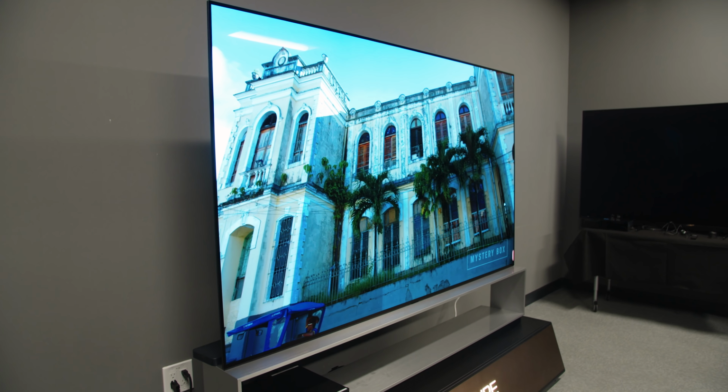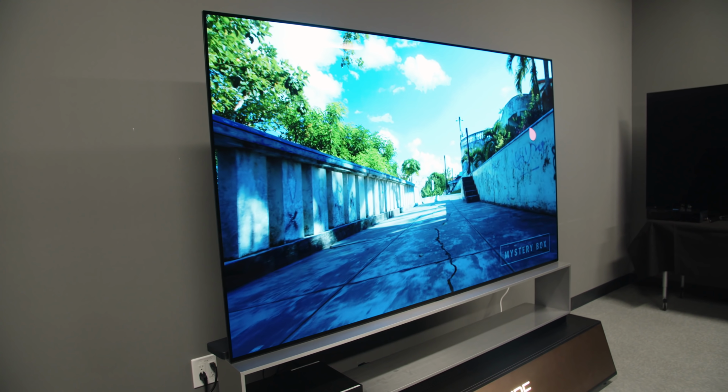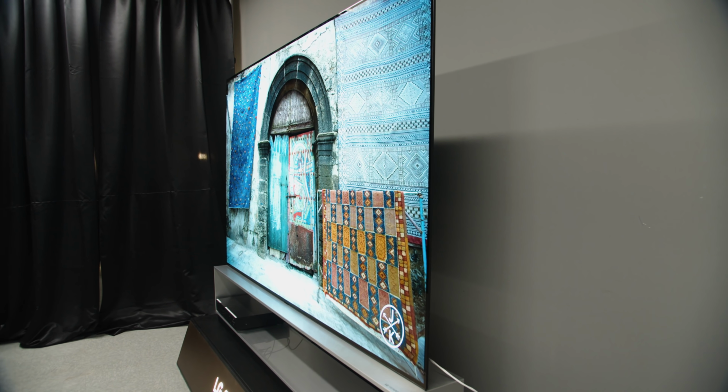I mean, it's not a perfect TV. If you go off to the side, you do have excellent viewing angle, but you should expect to see a little bit of color shift, a little bit of magenta over here, a little bit of green over there.